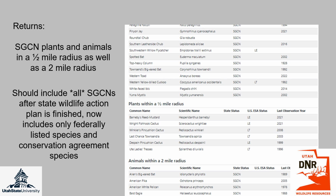Just to note that right now for plants, this only includes the federally listed and the conservation agreement species. If you want more than that, you're going to have to contact us and we can get that information for you. When the State Wildlife Action Plan is in place, it will have all of our species of greatest conservation need in there, which should include many of the BLM sensitive and the Forest Service sensitive as well.